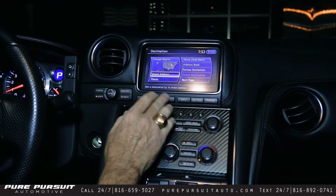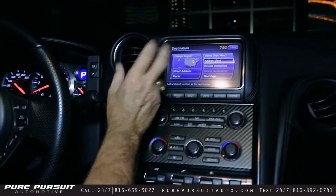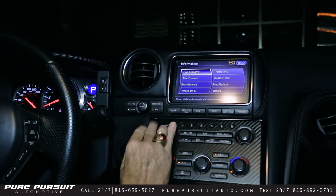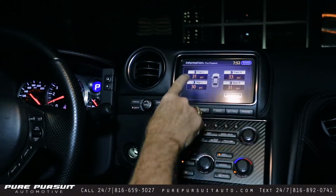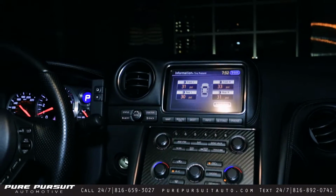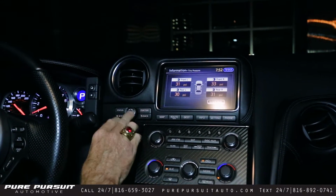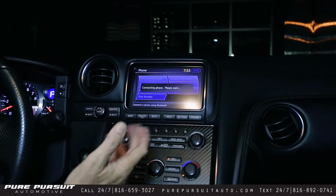You can map your destinations from your street address, places you're going to go, from your home, the address book. You can put as many of those addresses in as you want, previous destinations, next page, etc. Next portion here is fuel economy, and this thing even gives you tire pressures. Right now you see the tire pressures within all of them within just 2 psi of each other, which is very useful should you be on a trip and want to monitor these particular types of things. And of course, lastly, you've got your Bluetooth set up here as well.